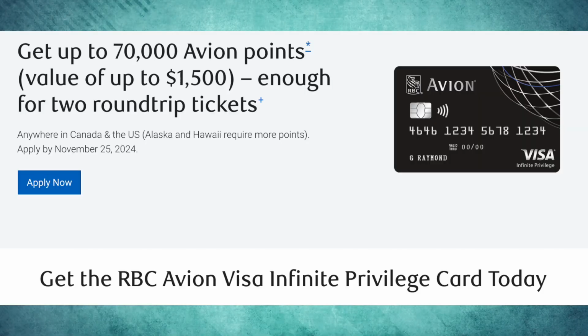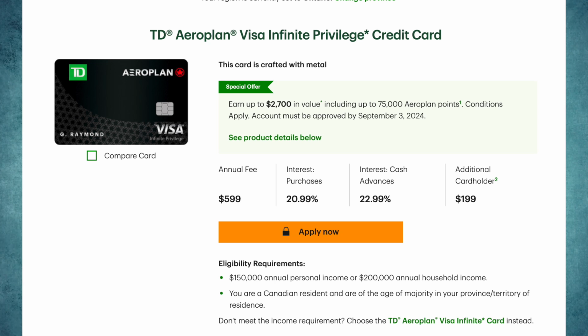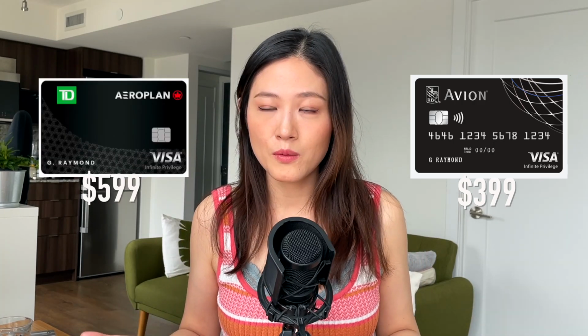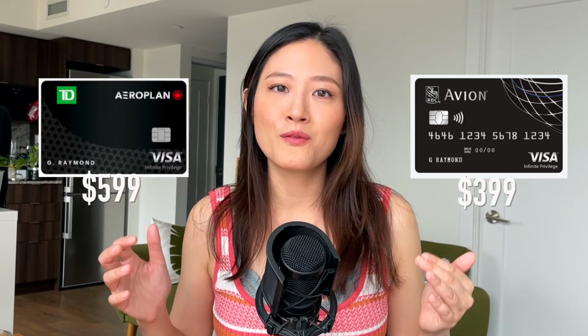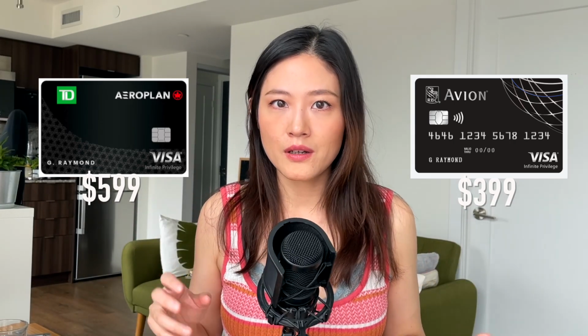And then there are also other options like the RBC Avion Visa Infinite Privilege Card and the TD Aeroplan Visa Infinite Privilege Card, but these have annual fees of $399 and $599 respectively, which kind of defeats the purpose of wanting to save money, unless you can benefit from these credit cards otherwise.